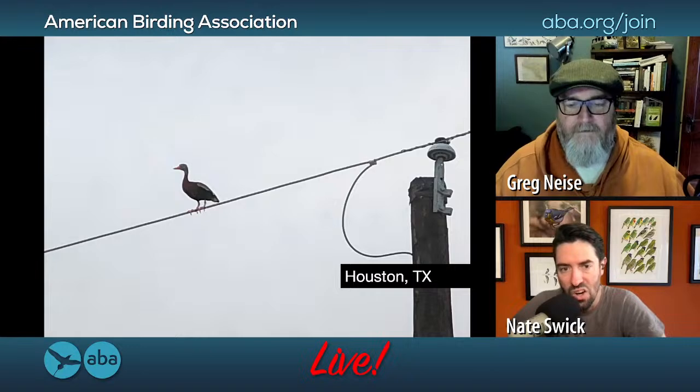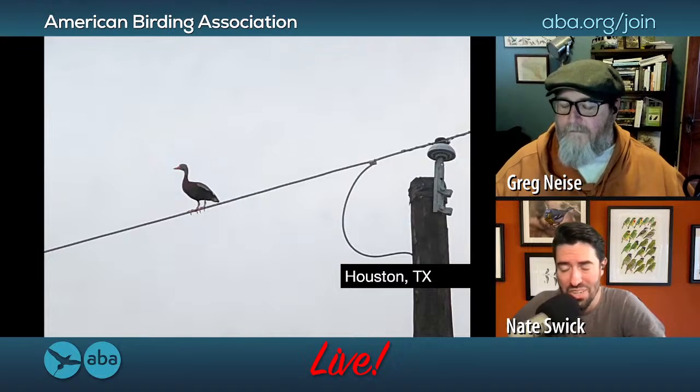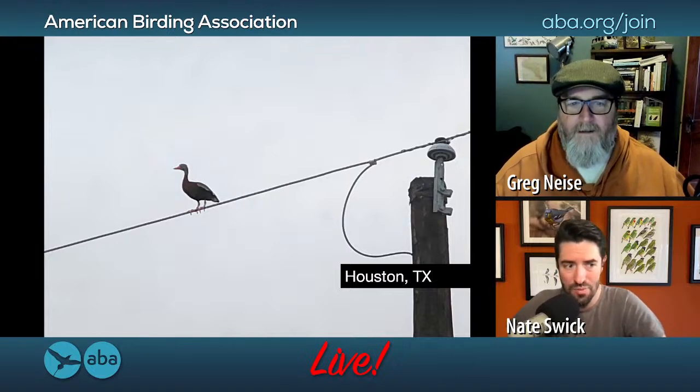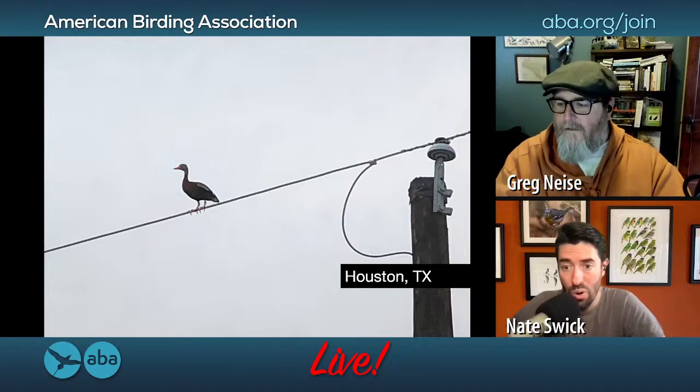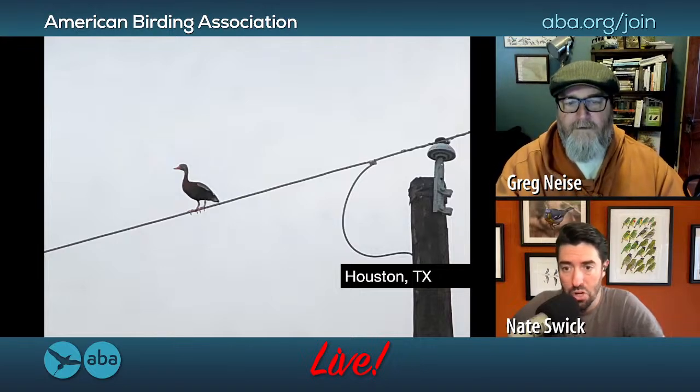The neck is very long. The legs are very long. The whole thing is like some sort of weird combination of a duck and a goose, and that is as good a description as any for a group of ducks that we have here in the ABA area called whistling ducks. We have a couple different species of whistling ducks. They are arboreal. They like to perch in trees, which is very strange for a duck.